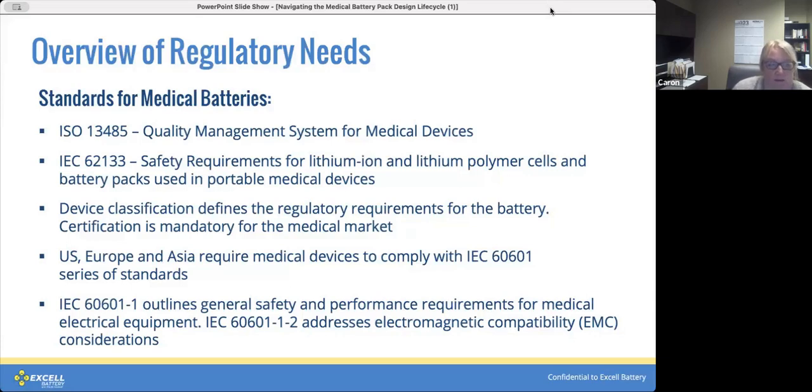ISO 62133 sets safety standard requirements for portable sealed secondary lithium cells. Compliance with this standard is crucial for ensuring battery safety. The device classification defines the regulatory requirements for the battery. Certification is mandatory for the medical market. US, Europe, and Asia require medical devices to comply with the IEC 60601 series of standards. The IEC 60601-1 outlines general safety and performance requirements for medical electrical equipment, and IEC 60601-2 addresses electromagnetic compatibility, EMC considerations.